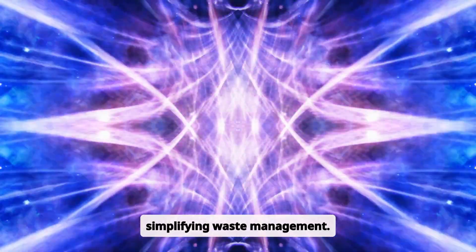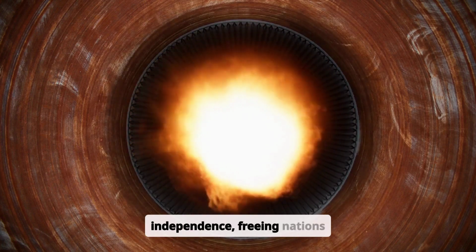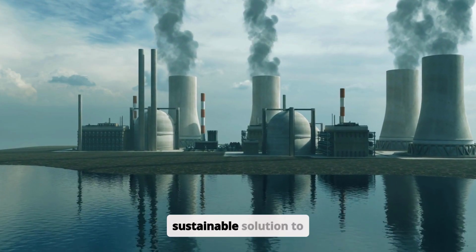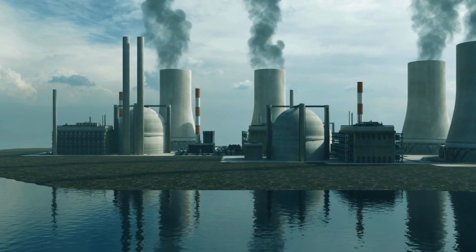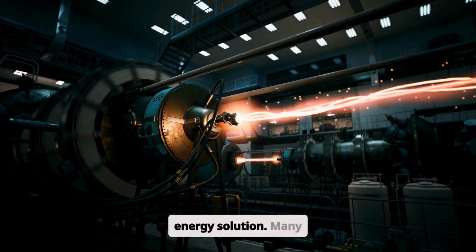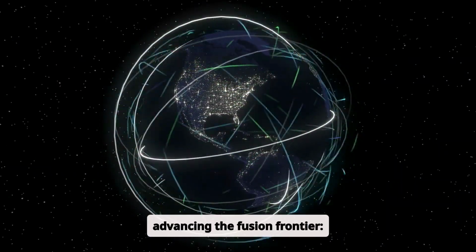significantly simplifying waste management. Additionally, fusion energy could provide energy independence, freeing nations from geopolitical tensions surrounding fossil fuel supplies. It offers a long-term, sustainable solution to power global development while protecting the planet's ecosystems. The achievement by EAST is a significant milestone, but it is just one step on the path to making fusion a widespread energy solution. Many global collaborations are advancing the fusion frontier.